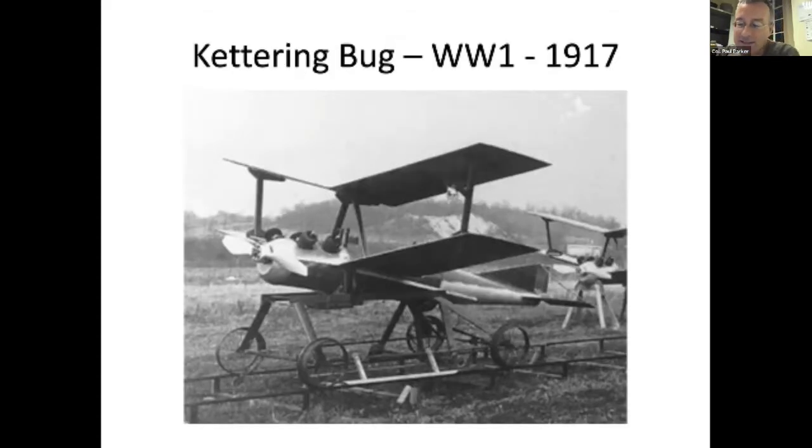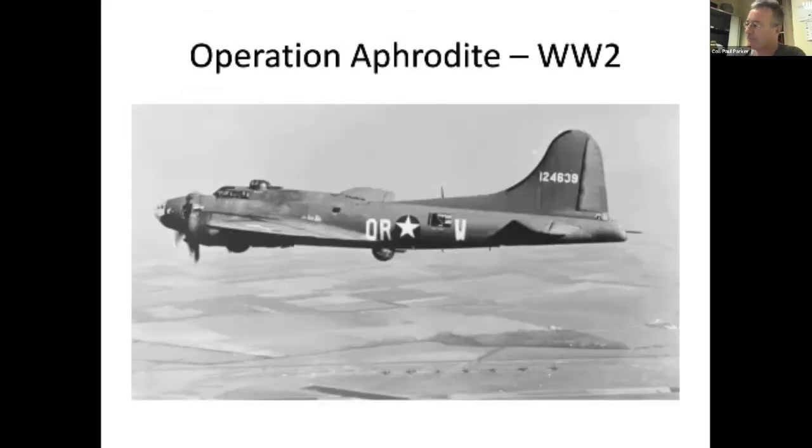You can go back to 1917 and the Kettering Bug, but this was just launched on rails, pretty much the precursor to the V1 rockets. They were non-guided but were just flown towards vaguely the enemy trenches, no control, and away they went.